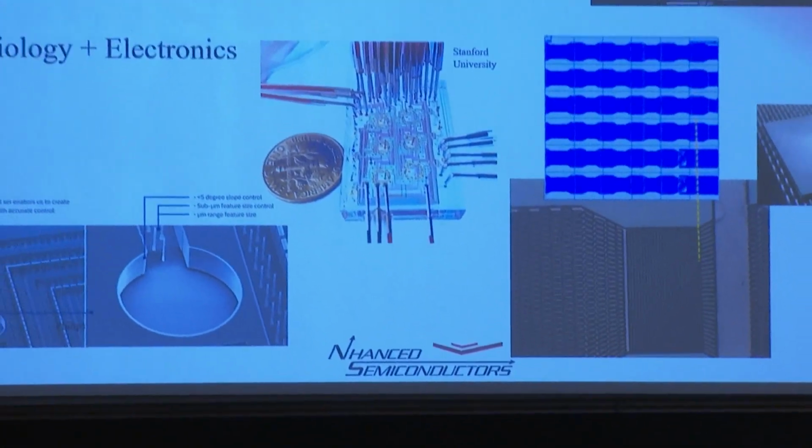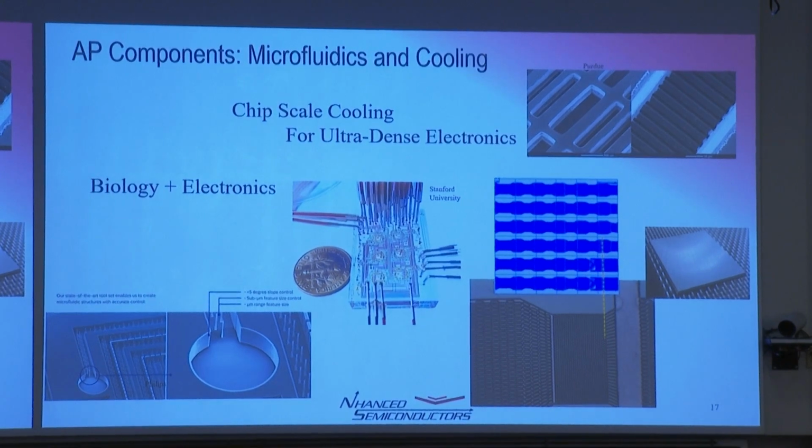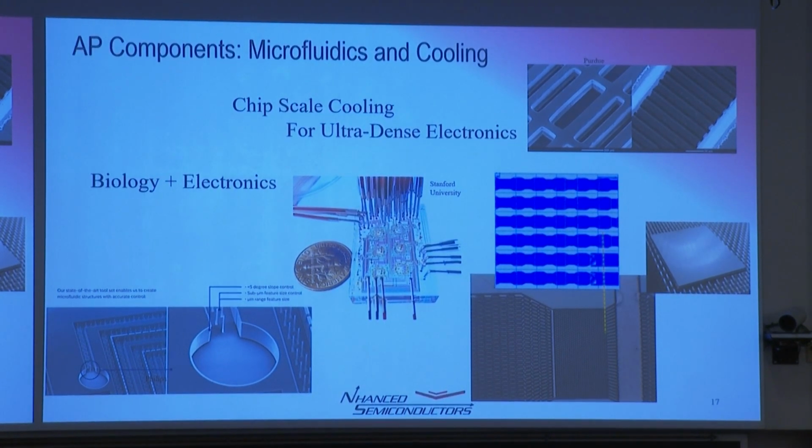Other things in the technology is microfluidics, bringing biology on chip. And there's a fair amount of these that exist in nature. Most of the disposable tests, if you've ever taken one at a doctor's office with a little bit of blood or urine or spit, those are microfluidic electronic circuits. An extension of that is cooling.